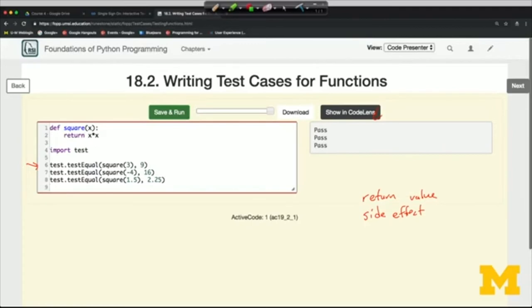And then you also should think about the boundaries between these equivalence classes. So I did a positive number, I did a negative number. Gee, what happens if we do 0? Will it get that right? So it's a good idea to have a test for these boundary conditions, these edge or extreme cases.